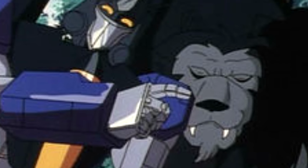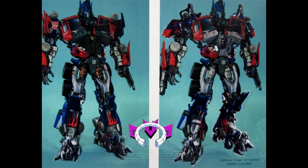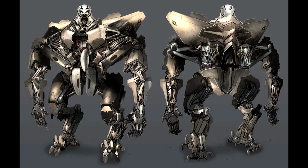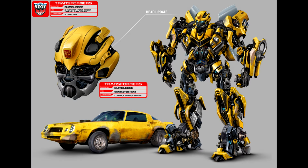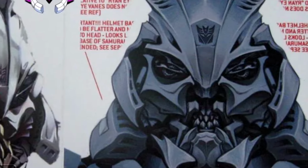The biggest design change I think I've ever seen for him is they gave him a face mask in Beast Wars 2. So come late 2006 and early 2007, we got some leaked concept art, and the reaction is pretty mixed. Some art was well received, others not so much. And Starscream was one of the most controversial designs.